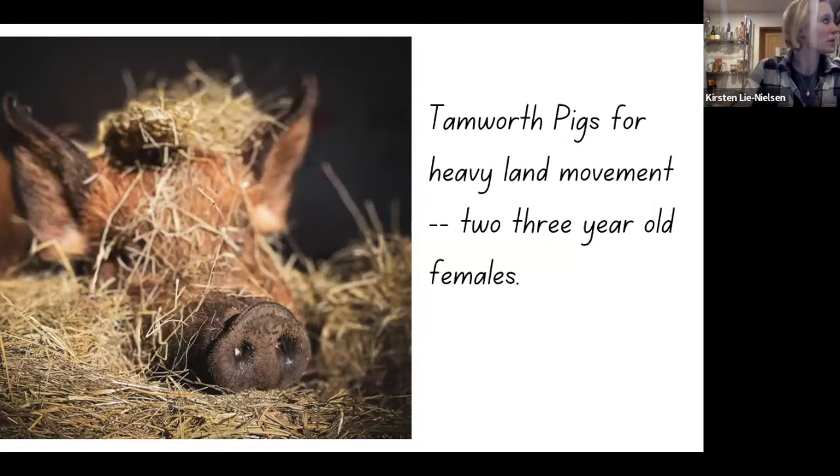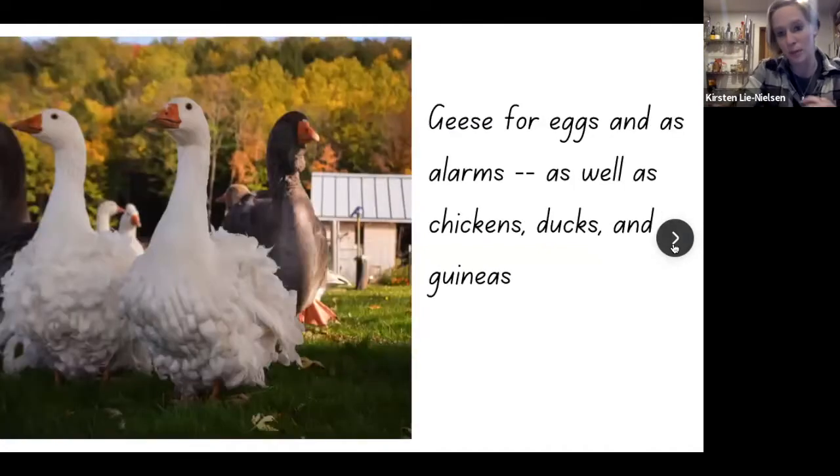We mostly use them in the woods, where there's a lot of honeysuckle and brush and stuff trying to choke out the trees, and the pigs will come in and take care of that. They'll leave the big established trees and leave us with basically silvopasture. So they do an amazing job.